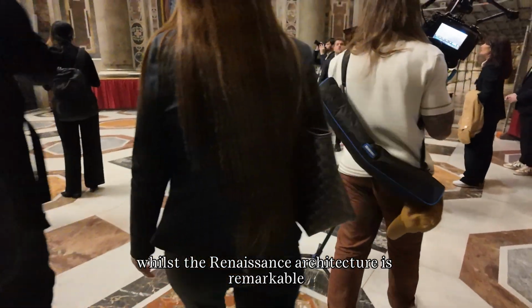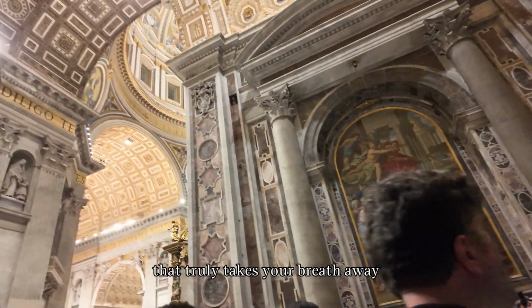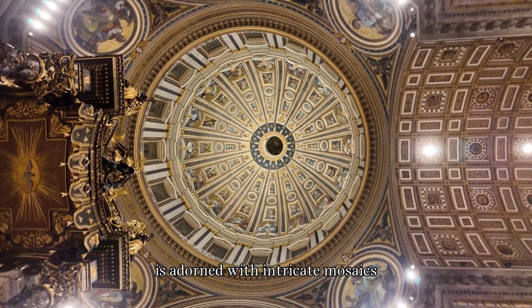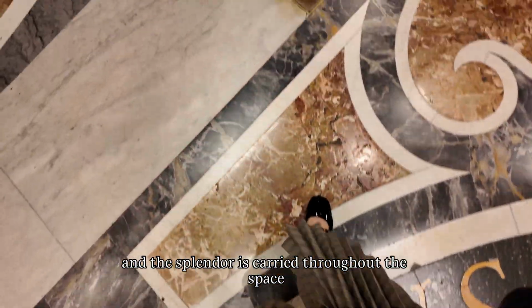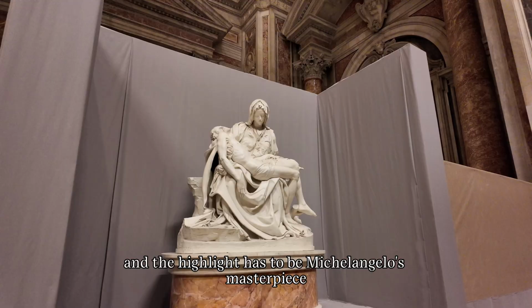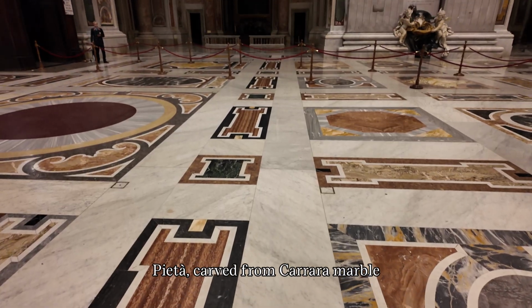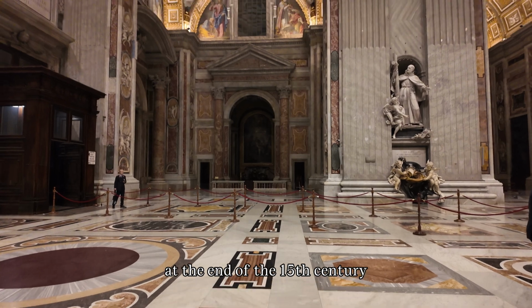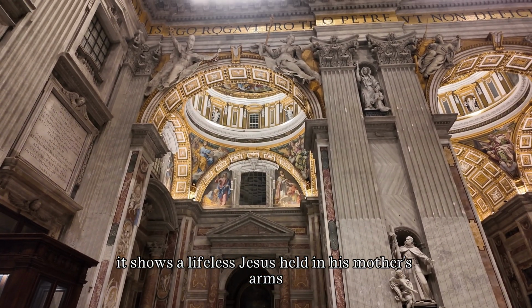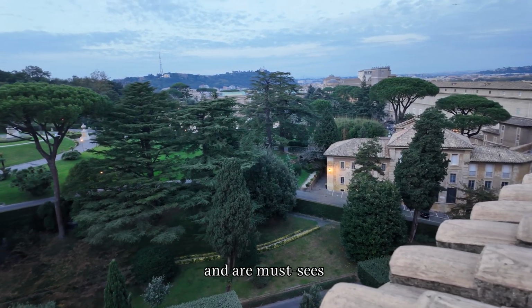Whilst the Renaissance architecture is remarkable, it is the decoration within the church that truly takes your breath away. The cupola's internal surface is adorned with intricate mosaics, and the splendor is carried throughout the space with paintings, sculptures, and other works of art. And the highlight has to be Michelangelo's masterpiece, Pieta. Carved from Carrara marble at the end of the 15th century, it shows a lifeless Jesus held in his mother's arms.